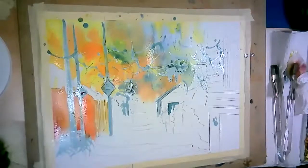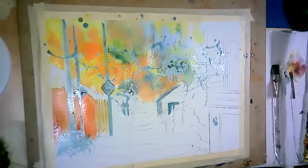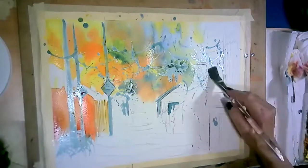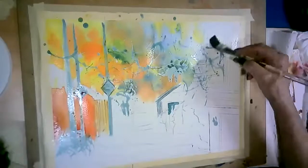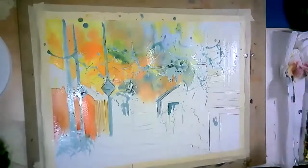All righty. I've got this house on the far right, which looks like it's part of a garage. It might be the main body of the house. I don't honestly remember. But I'm going to start off by creating some warm on here as well. I pretty much start off with my warms in any painting, because, as I said, I don't want to lose that light. Even in darks, there should be some variation in light. This is on dry paper.